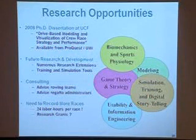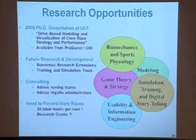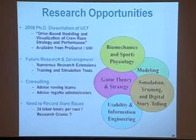There's a 275-page dissertation you can get through ProQuest if you're interested. There's a lot of future research possible, a lot of interesting research possible, and one of the most interesting things would be to develop training simulators. Why should coxswains be put in situations which they haven't trained before? Why do we have to learn on the job?